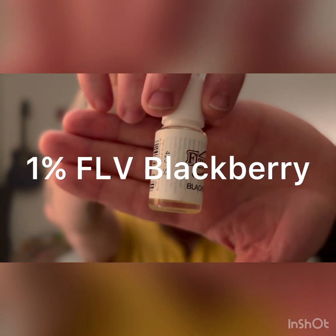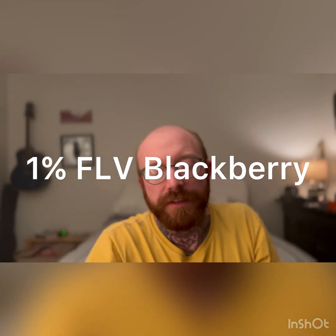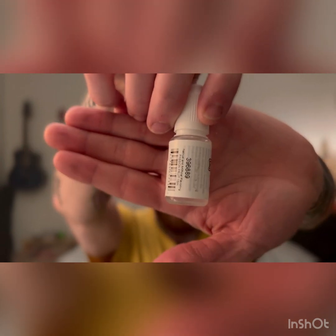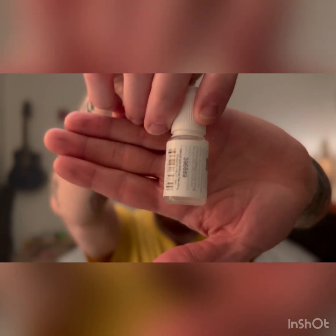Now, the Flavora Blackberry in here, we are going to use 1% of that. It's just really dark, syrupy, sweet. It's the perfect berry flavor to pair with the milk. 1% of Flavora Blackberry. And then we are going to move on to 1% of Flavora Passionfruit. You get that really nice, tart, pulpy passion fruit in there.